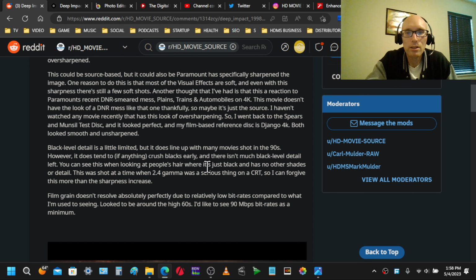So you do have that look. I don't love that. Now I do love deep blacks. That's one of the benefits of having an OLED display. But when you're removing detail by going into black too quickly, that's just not for me. I just want a balanced image for the most part.